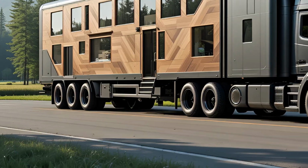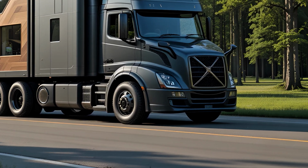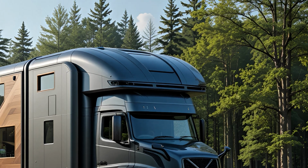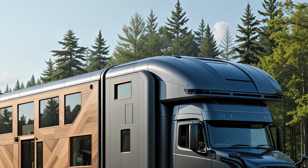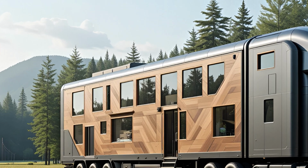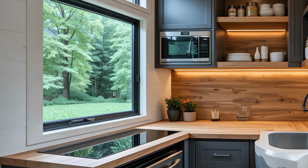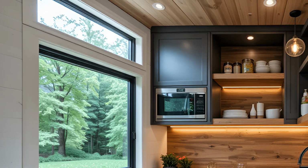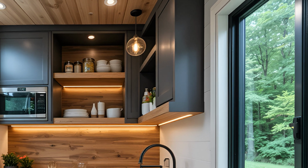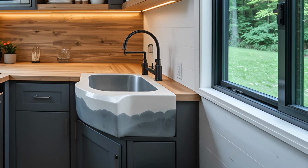Main lounge is jaw-dropping. Plush Italian leather sofas, a built-in 75-inch 4K OLED display, and a surround sound system that makes movie nights feel like theater premieres. The lighting adjusts with your mood, and the floor is finished in real marble. Yes, marble, in an RV. Now, let's talk kitchen. Full residential layout, induction cooktop, smart oven, hidden dishwasher, even a voice-controlled fridge. Every surface is sleek, seamless, and touchscreen responsive. There's even a wine cooler built into the island counter.